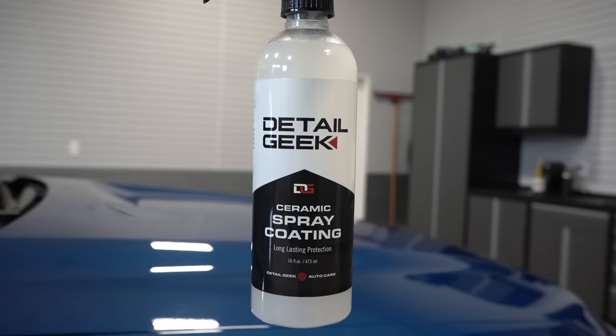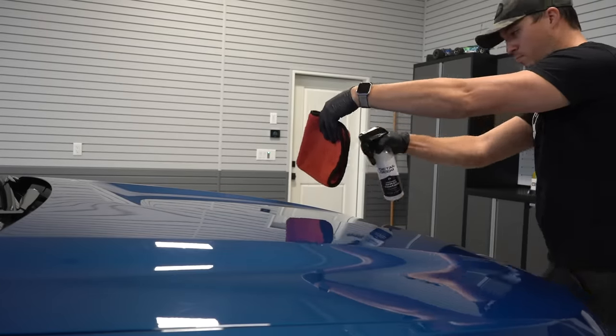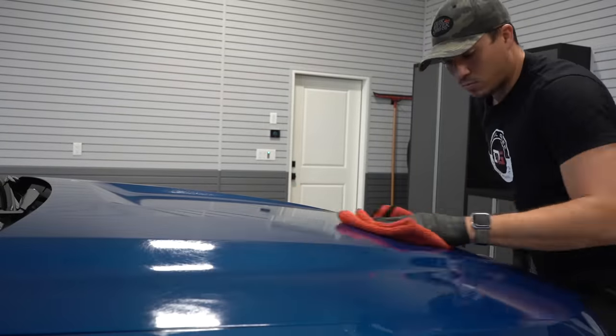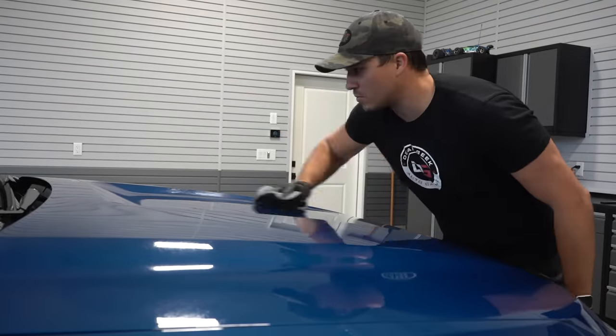Okay guys, I'm almost done with this Explorer, but not before I get the paint protected with some of my ceramic spray coating, which is super easy to apply. Just spray it into a microfiber towel and apply to a section, and then when it's flashed and starts to evaporate, you remove it with a second towel, leaving the paint nice and glossy.